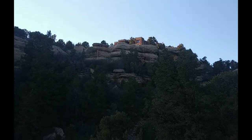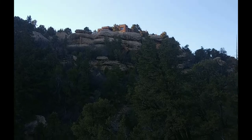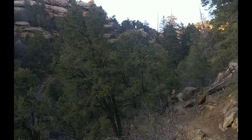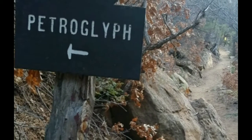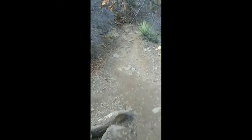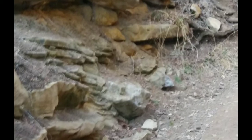Up there's where I started, and still have the trail to go. Beautiful trail. Look how wide it is. Fantastic that it's getting dark, but the trail's getting better and wider. And the switchbacks. Going up, up, up, up, up.